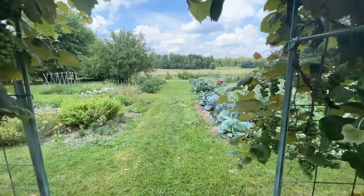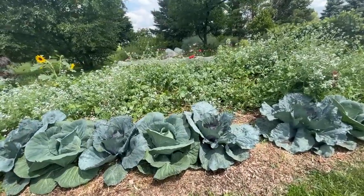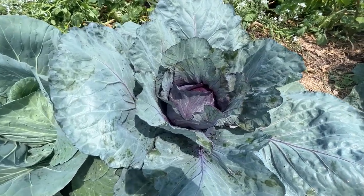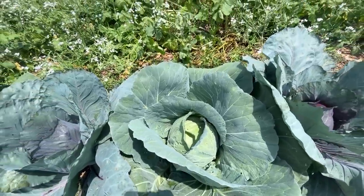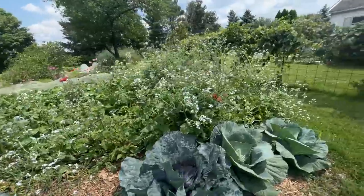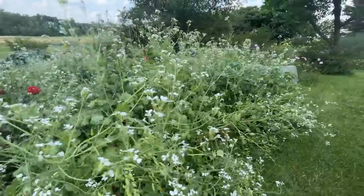Back through the grape arbor are the veggie gardens, and in this first bed, I'm kind of obsessed with how gorgeous these cabbage are, and these will be ready for picking next week. The wildness here behind the cabbage is tiller radish cover crop, which has bolted. I leave them in because pollinators love the blooms, but as I'll show you in a second, they've become a little out of control.